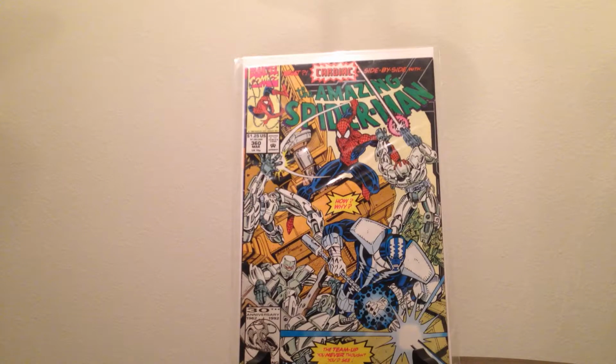This is kind of a reader copy. It's not particularly great. It's maybe a fine plus, very fine, I don't know. But it's okay. I got it for $5. It wasn't hugely expensive.